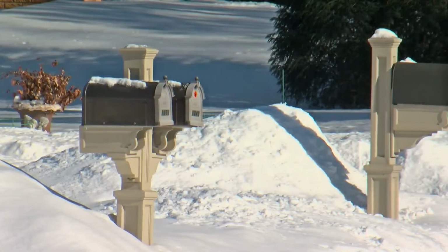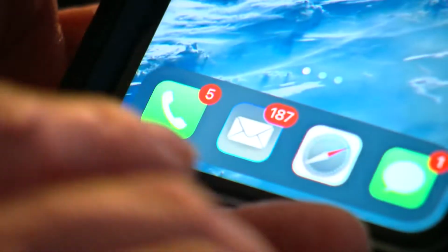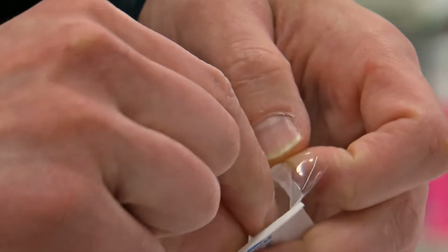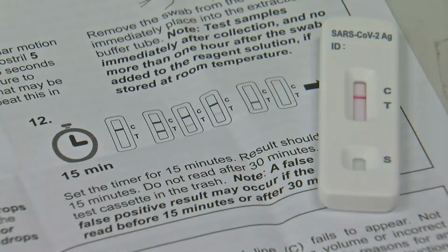If you're worried about constantly checking your mailbox for the package, check your inbox first. Tracking numbers have been sent to the email addresses attached to orders, letting people know when they should arrive. Jeff Wagner. Hopefully it's not too little too late. WCCO 4 News. MDH says the cold weather will not impact the at-home saliva test from Vault Health, nor will it impact your sample when you ship it out.